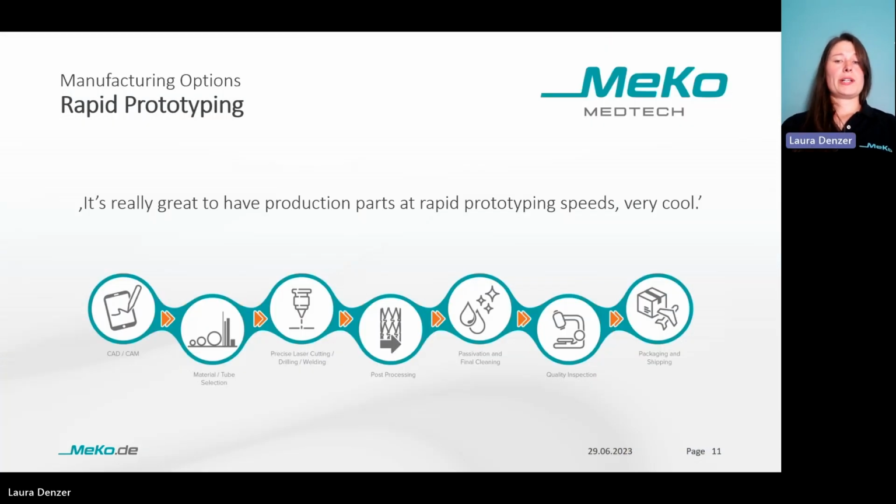MeKo is known worldwide for manufacturing implants like stents and heart valve frames at highest precision. And each one of those implants actually started out as a prototype at some point. And our customers value our rapid prototyping as follows. It's really great to have production parts at rapid prototyping speeds. Very cool. And there's, in the end, no better way to sum up MeKo's prototyping services than this customer's quote.